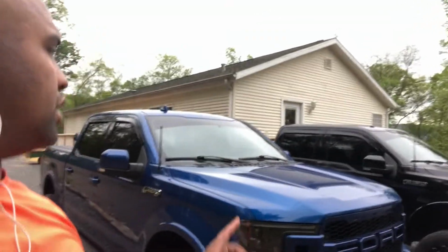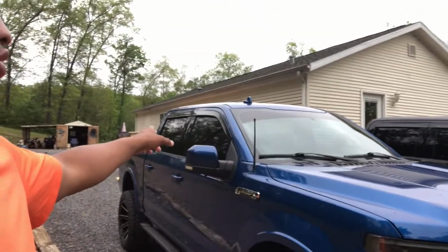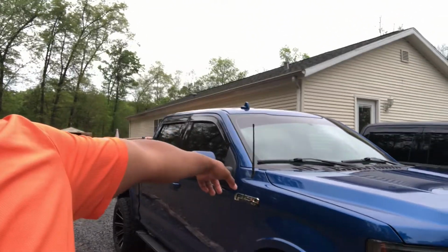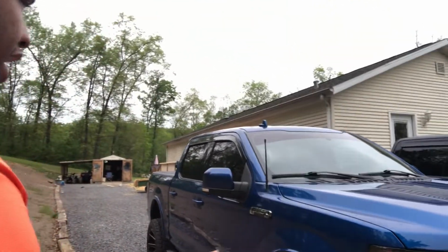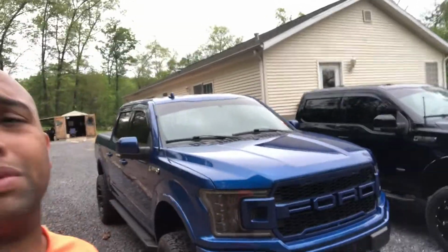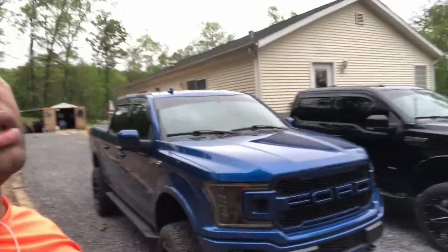Within that first month, I had ordered the new grill because she wanted the grill. We had painted the mirror caps, tinted the windows, put the visors on the front, and a shorty antenna. I put the leather in the front, inside of it. And then the lift was it. Like I said, we didn't have this truck a month and a half before it was lifted. Maybe two months lifted. So pretty much, that's the long story short.